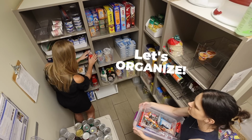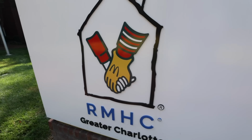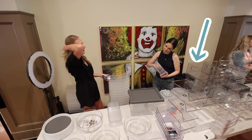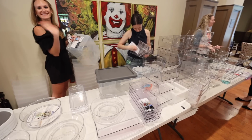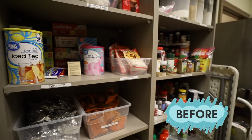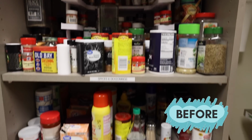And today I'm tackling a giant walk-in food storage pantry. This is at Ronald McDonald House here in Charlotte, North Carolina. These organizing tricks apply to anywhere you're organizing, from the secret bins I have never talked about before to tips and tricks that I think will help change your mindset. There's a lot that needs to happen here, so if you're feeling overwhelmed, I wanted this video to motivate you. So be sure to stick around. I've got lots of that coming.